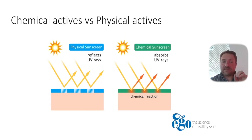Chemical sunscreens, chemical actives actually behave slightly different. They absorb the radiation in the UV and they digest it. That's the best analogy probably, and return or eject the radiation as heat in the infrared region. So it's a different mechanism, and it might also drive your selection and your choice in sunscreen, depending on the mode of action. One is not better than the other.